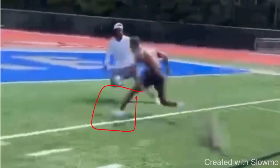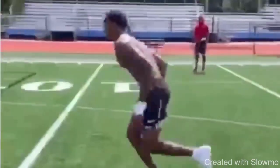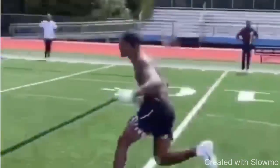I ultimately want to keep my toes straight forward, weight on the inside arch of my foot, but I sell with my upper half. This upper half is what gets the DB to jump. That foot with my toe staying forward is what creates explosion and what is bursting me back out to the spot that I need to get to. So the third step to being a great wide receiver is be a salesman with that upper half, but still maintain that explosion with my lower half. Let's watch it again full speed.